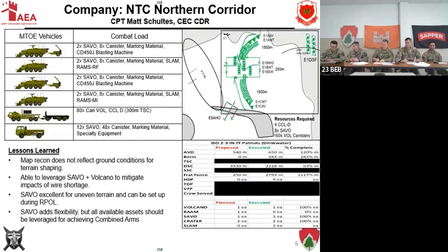And the last point I want to make is that SAVO adds flexibility, but you have to combine everything. What we ended up doing was a total of 2,793 meters of frat fence for that central obstacle. And we used 3 plates of SAVO to achieve this fixed effect. And that final plate was locked in with the traditionally launched Volcano using that React formula we traditionally use for that deployment. And by using all of these assets available to us, that's how we were able to achieve that desired combined arms effect.